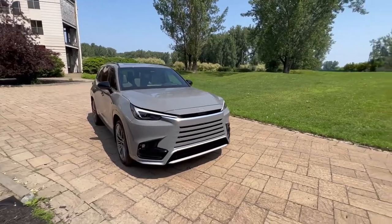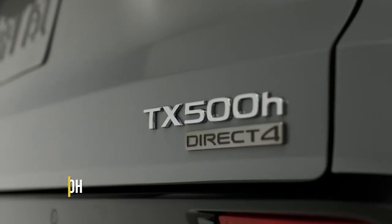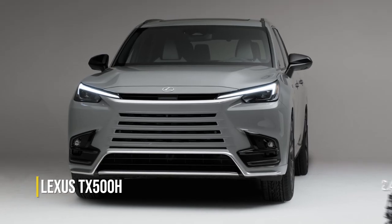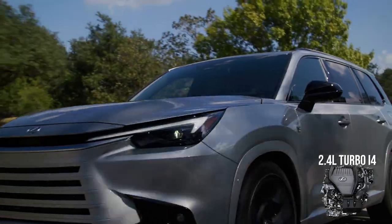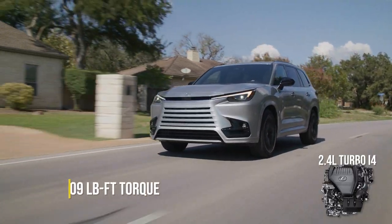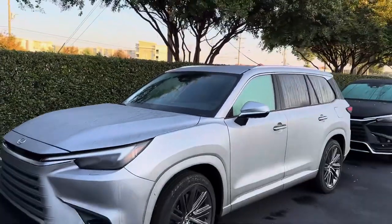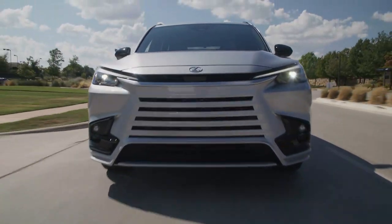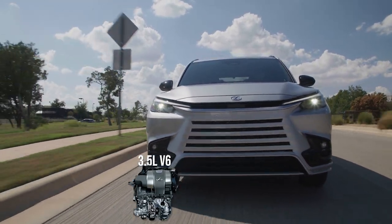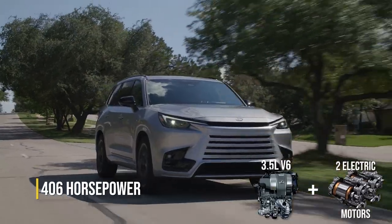For those who crave more power, with the promise of eco-friendliness, the TX doesn't disappoint. The TX 500H Hybrid is powered by the same 2.4-liter engine, now combined with two front motors and a rear motor, raising the stakes to 366 horsepower and 409 pound-feet of torque. And then, there's the crowning jewel, the TX 550H Plus. This plug-in hybrid beast combines a 3.5-liter V6 with dual electric motors, unleashing a staggering 406 horsepower on the road.